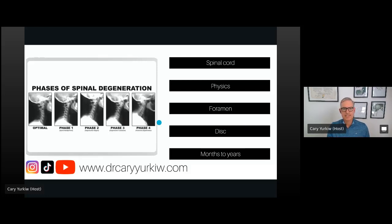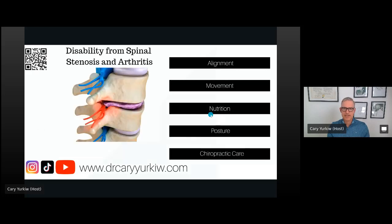So this process can take months to years to develop. And as a chiropractor, we want to catch this as soon as possible and correct it, because the faster we catch it, the easier it is to correct in general. And we want to be able to get the patient back on track and doing the things they love to do again. So when we look at the bones, these are the vertebrae in the spine.